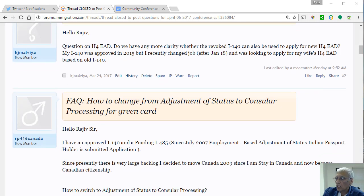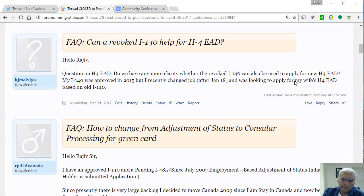This is from New York. New York, go ahead, please. Hi, Rajiv. This is Divya. I want to ask one thing about what you mentioned about any I-140. Let's say my current company has applied for an I-140 and it is approved. And my previous employer also filed an I-140 and it was approved. Will it qualify as the two I-140s?